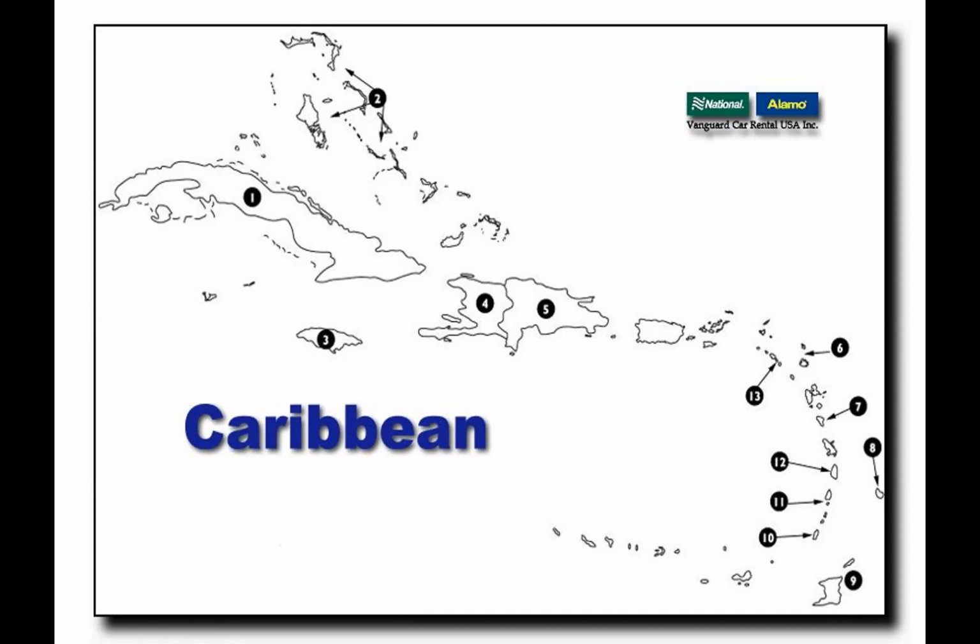Number 4. Haiti is the correct answer. And finally, number 5. The Dominican Republic. How many of those did you get correct? Give yourself a little tap on the shoulder. You are on a roll if you got them all correct.